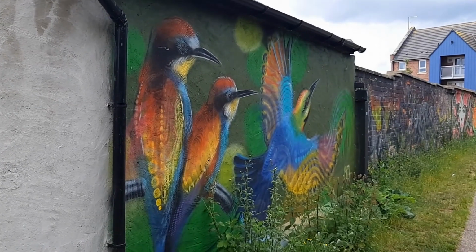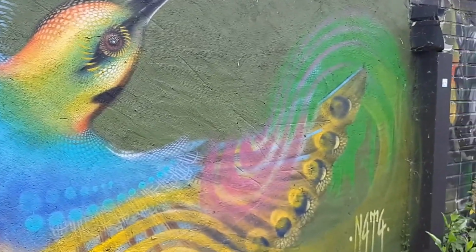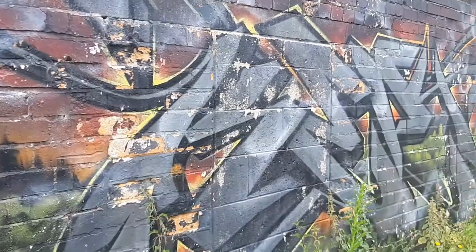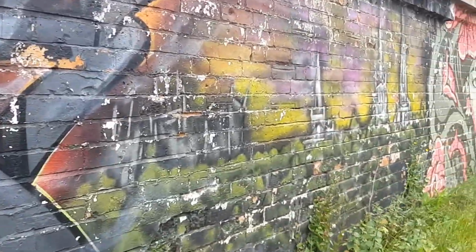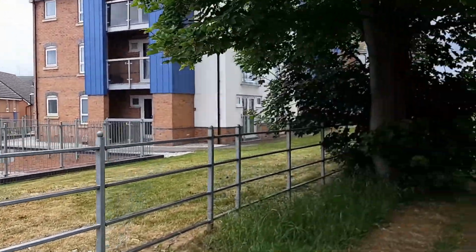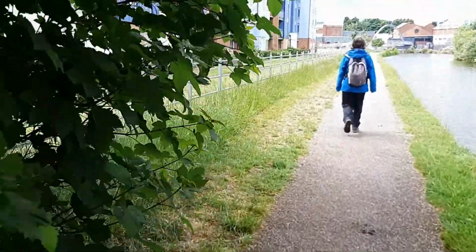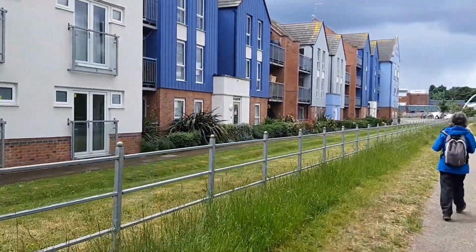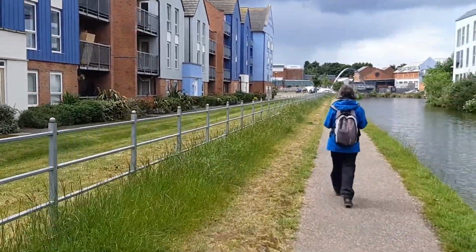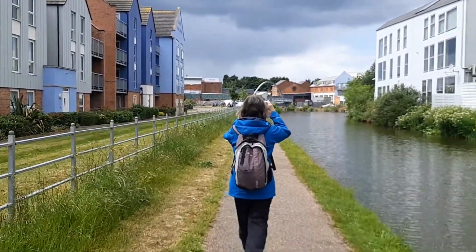And we have some nice artwork here by N4T4, who has been enlisted to do stuff in Nuneaton officially. But we've reached the last stretch of the canal now. It's all been truly developed up with modern flats along the side, but there are still some historic buildings, one of which I shall describe in a short while.